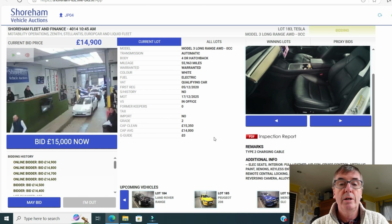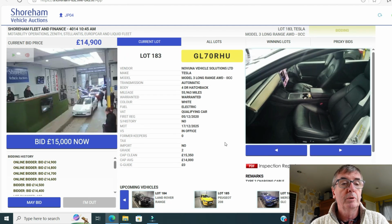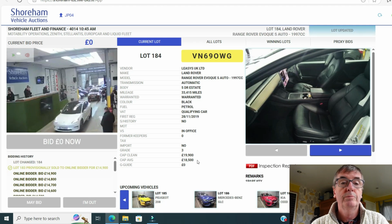It's up to 14.9. All standard trim of course in these, 14.9. So £900 over the average price. Provisional wants a bit more, 14.9. That is a surprise.